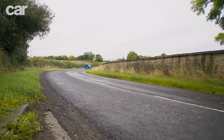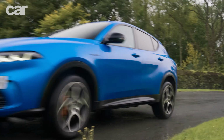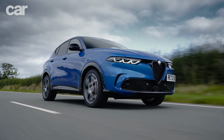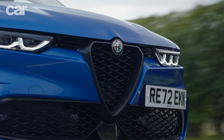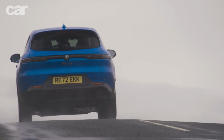Right, onto the driving part, and SUV or no SUV, an Alfa Romeo has to drive well, otherwise what's the point of it? I will start by talking about engines though, and it shouldn't take too long because in the UK we're only getting one engine from launch, and it's the 158 brake horsepower hybrid 4-cylinder turbocharged petrol engine. There will be a plug-in hybrid variant coming in 2023, but we're not going to get the petrol-only unit or the diesel unit which other markets are going to receive. So for the moment, we'll focus on what we've got here.